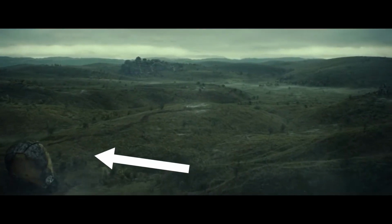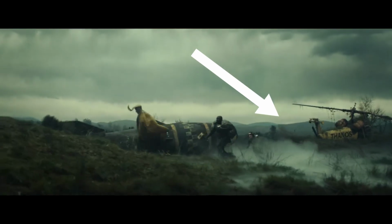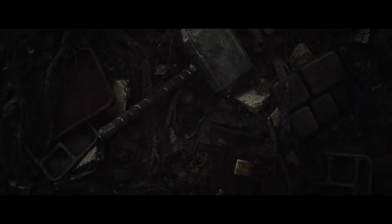We see what looks like a giant helmet of Yellow Jacket, which was the Ant-Man villain. So maybe instead of, at the end, when his suit malfunctions and he shrinks, maybe instead he gets bigger, and that wasn't supposed to happen. We see the Thanos copter, which is from the comics. It's like a legendary thing. And we see a buried Mjolnir, as well as Throg, who is also from the comics.